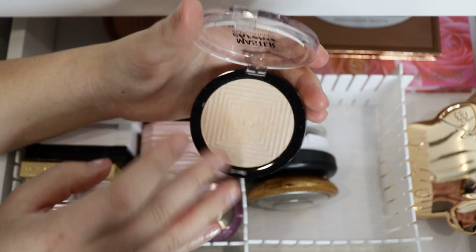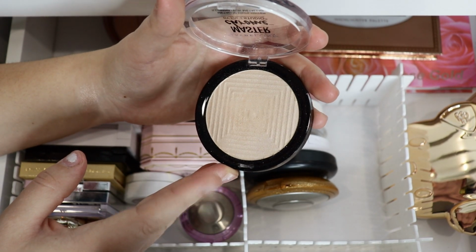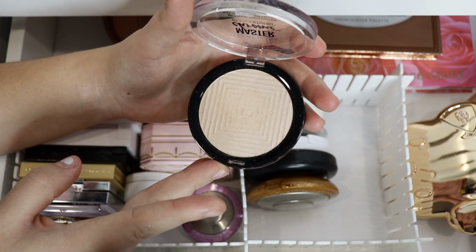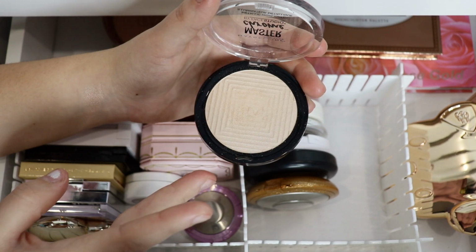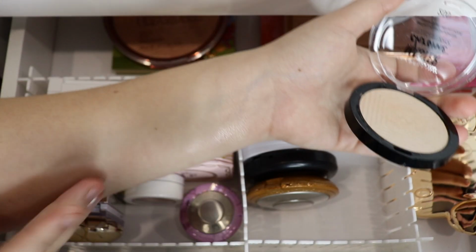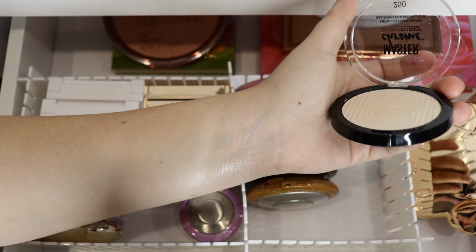This, I don't know if they might have done that, but correct me if I'm wrong, but the print on this reminds me of the Bobbi Brown one. Is it? I think it's the Bobbi Brown one. I've never had a Bobbi Brown highlighter, but the print, the stamp, I guess, reminds me of it. I don't know if it's called print or stamp. Not too shabby for a drugstore highlighter.